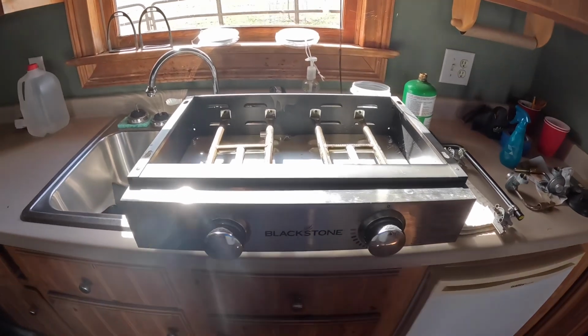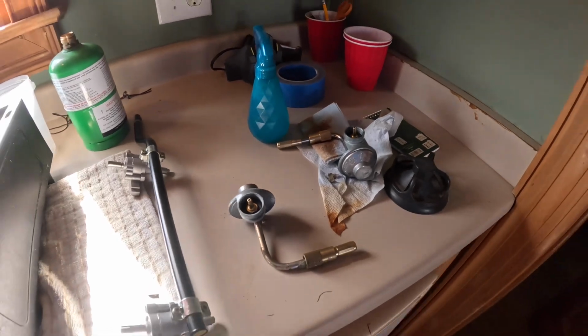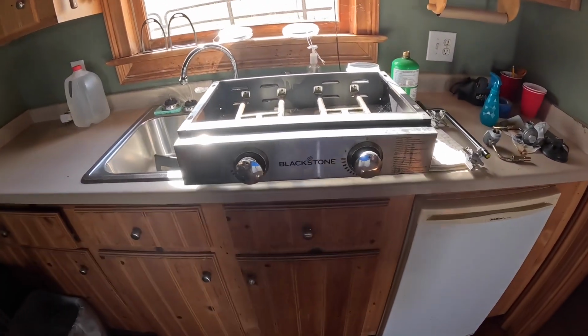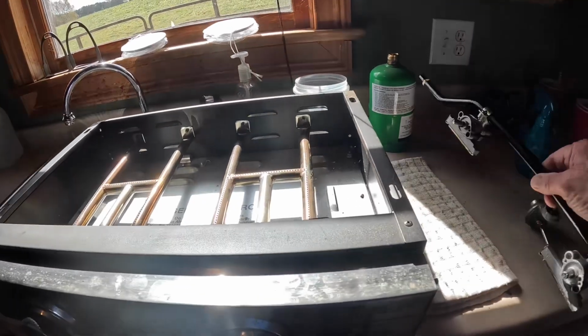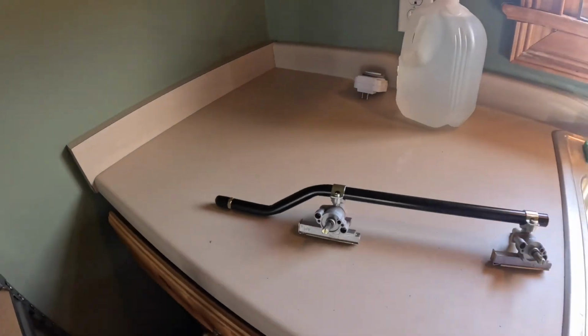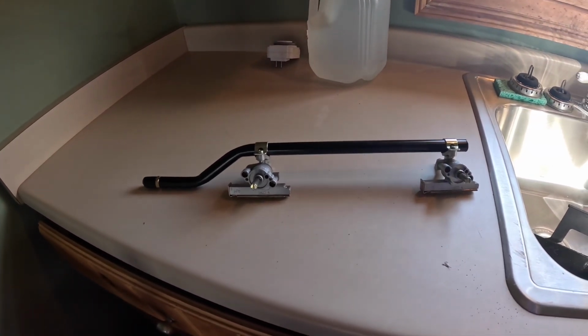So I ordered a new regulator right here. You can see I got two of them now. Ordered a regulator, thought that's what it was, but that was not the problem. So I said, well, the only other thing it can be are the controls right here. So I ordered a new section. There it is right there. Let it down right here where you can see it. So there it is, new control arms for both sides.